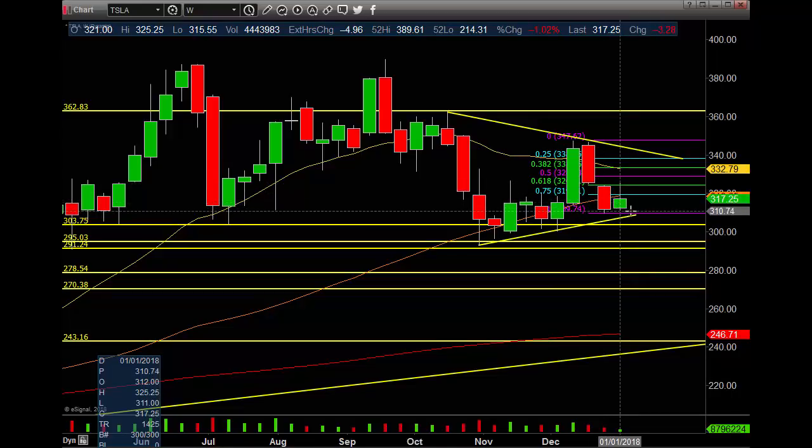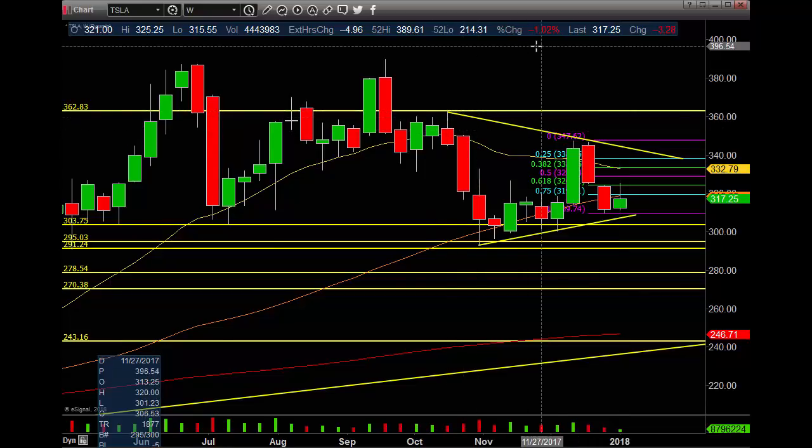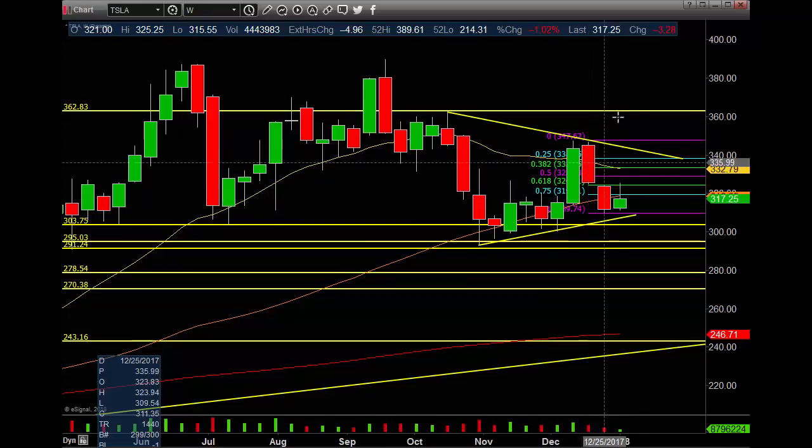Bulls, you got to get above this 335 area, and then the 350 area, and then of course the 362.87 of this pivot, and then possibly higher prices. So a lot of resistance coming up. You just got to see what's going on with the weekly close and the daily close tomorrow, and we'll see what Friday brings as well to Tesla.